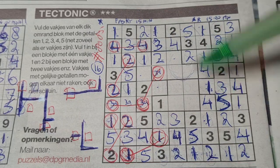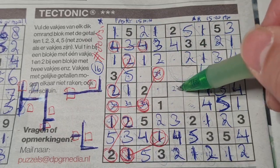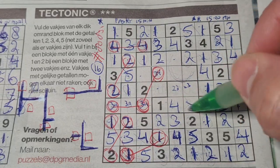Alright, now. These 2 boxes can be 2. These 2 boxes can be 3. So the 2 and 3 goes in those 2 boxes as a pair. So the other pair in this area are numbers 4 and the 5. We have a 4 there, no 4 there. 4 should be here and the 5 goes there.